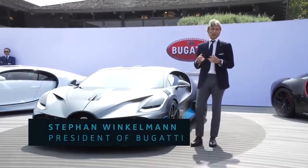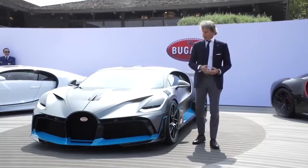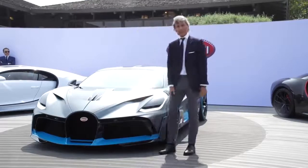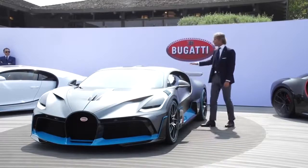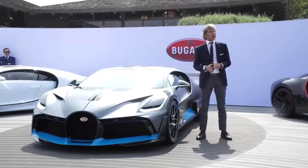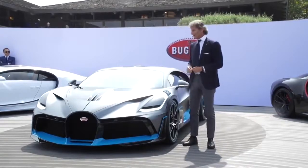Now, for us, performance is key. Form follows performance is one of the main drivers for our designers. To get better cooling and more downforce, we increased the air intakes a lot. We have a big front spoiler, an aqueduct on top of the car, and a very big rear wing, which is 23% bigger than the one of the Chiron. And we have an outstanding diffuser in the back, which you will see later on. This enables better cooling and increases the downforce by 198 pounds.